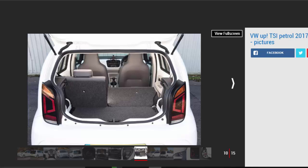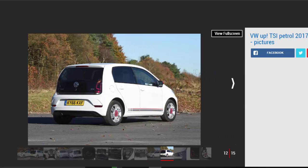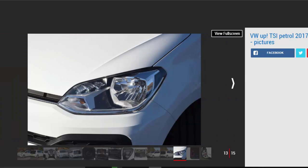There are no changes to the chassis of the up TSI compared with the standard model. That shouldn't be a cause for concern, though, as the extra power is rarely enough to overwhelm the front wheels, and although body roll is noticeable, the controls are nicely weighted and grip is strong. The ride is as impressive as ever, which is as smooth and well damped as many models costing twice the price. The rest of the facelift revisions for the up range, including the tweaked looks and interior upgrades, only serve to improve the package.